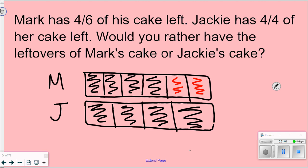What, Colby? Sure. I'd rather have Mark's because he has less cake. Okay. Make sure that your reason makes sense. So you should probably be reading what you wrote. What kind of cake does it matter? Make sure your reason makes sense. Nope, we're not talking to our neighbor. We're making sure our reason makes sense.